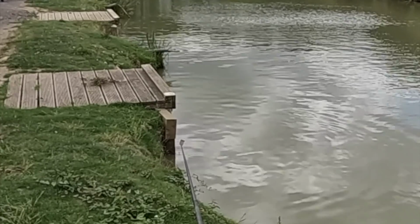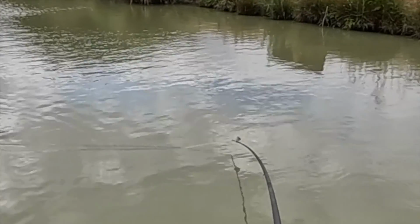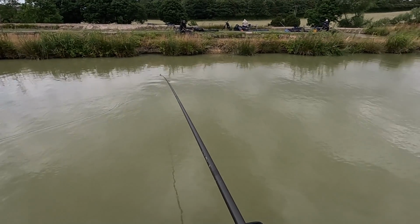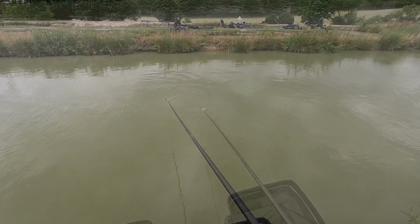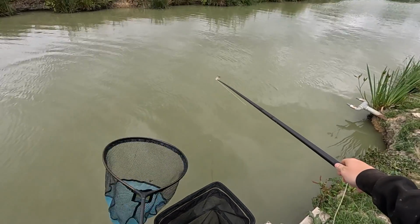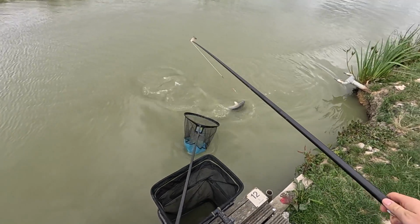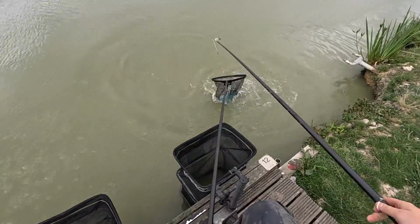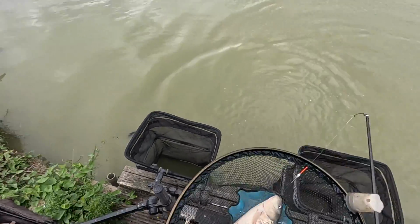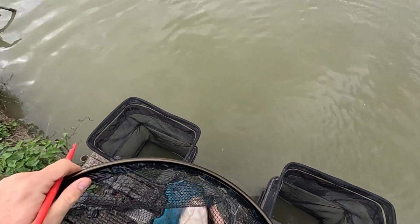So usually this lake would be fancied. A lot of the big hitters, which is fair to say, are drawn on the stable pond. I mean, Jake behind me probably fishes it the most regular out of everybody who's on this particular lake. And like I said, he's absolutely bagging up. He's fishing really tight up to the island with a super short line, so basically a bolt rig. They're just hooking themselves, don't even need to strike.